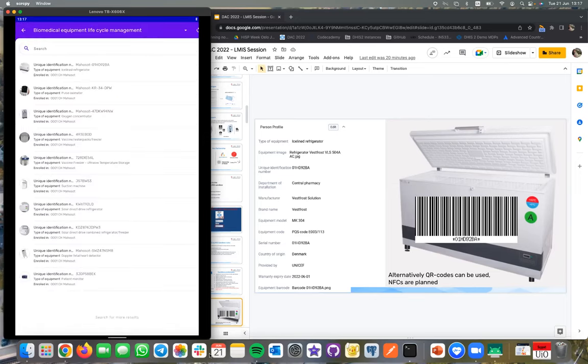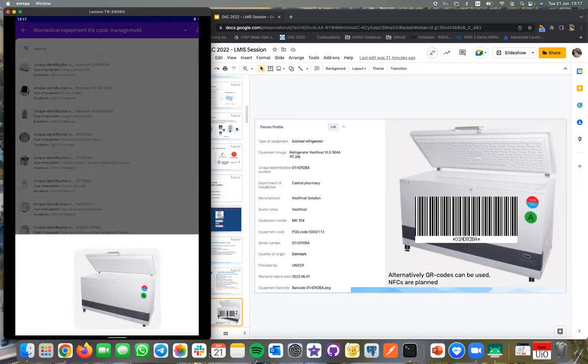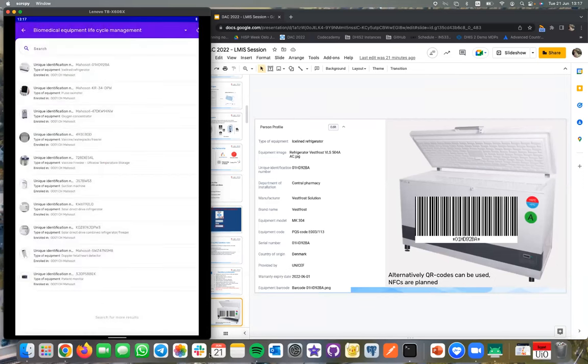Everything is native. So first of all, you get a nice catalog. So you can click on the picture and you can see what device you're talking about. That's maybe easy with the refrigerators, but there's many different types. And in a hospital, you could have a lot of different pieces of equipment.